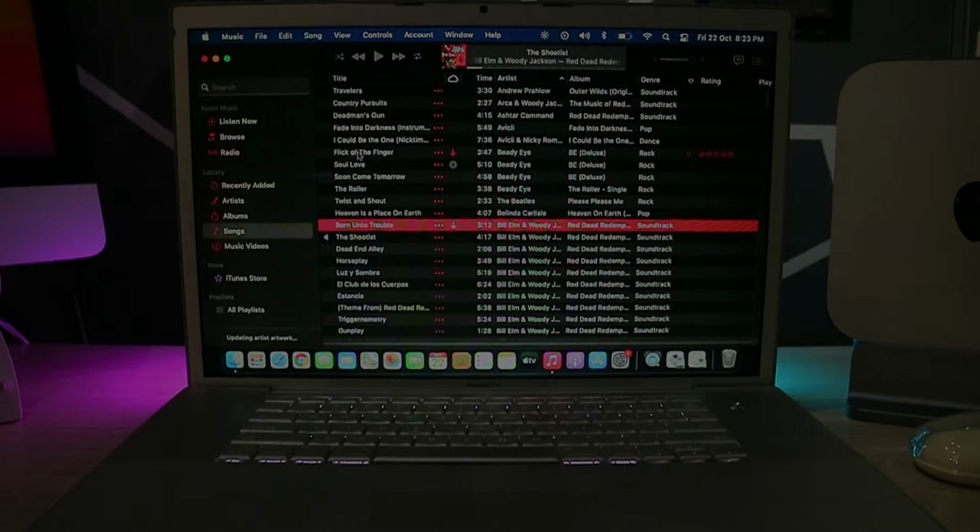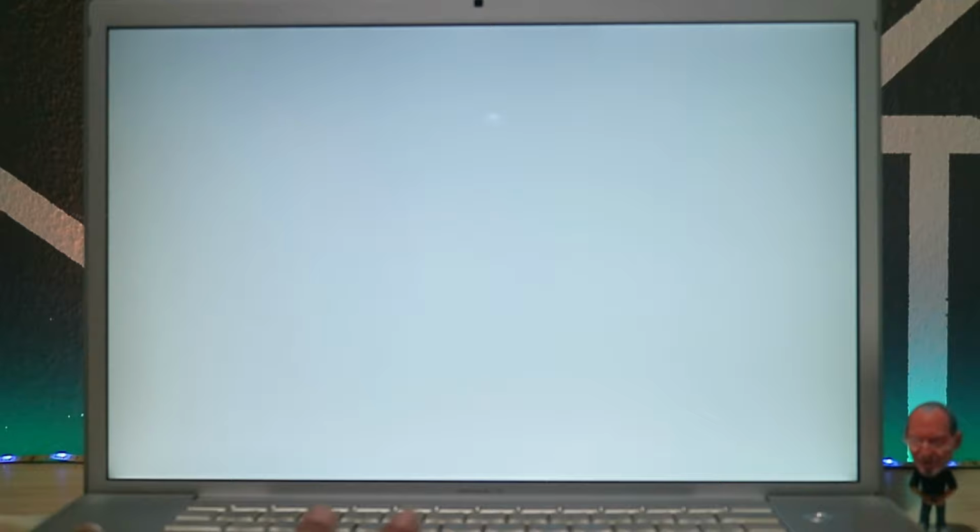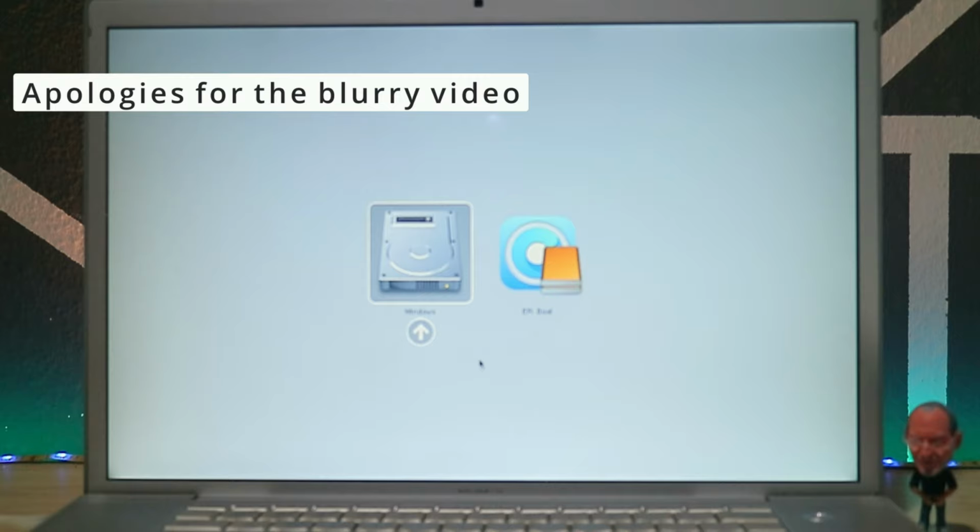Okay, now let's boot into Windows 10. Need to hold the Option key until the drive selector appears. Click on the Windows Drive icon. It will proceed to boot into Windows 10. Mine will take a few seconds to load as it is running on SSD. I prefer using Crucial SSDs on older Mac models, as they are much more reliable and cheaper.